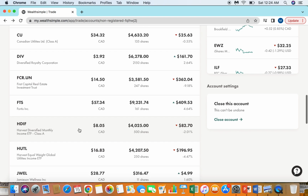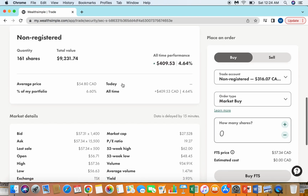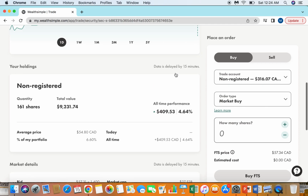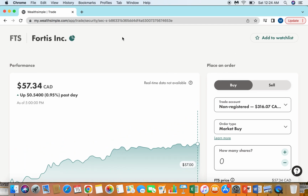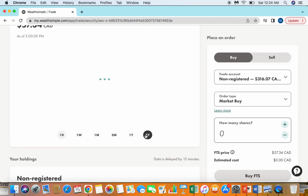Continuing to go down the list. Fortis is a utility company, regulated utility company for the most part. They pay a 4% dividend, and they have a mandate to increase the dividend about 6% a year. So you're pretty much buying, obviously a bit more risk to it, but about a 4% bond with 6% increases. So it'll go 4% to 4.3% to 4.7% to 5% yield on current costs. So I really like their dividend growth over time, and you get a decent starting yield too. Relatively safe business overall with the regulation of their revenue streams.